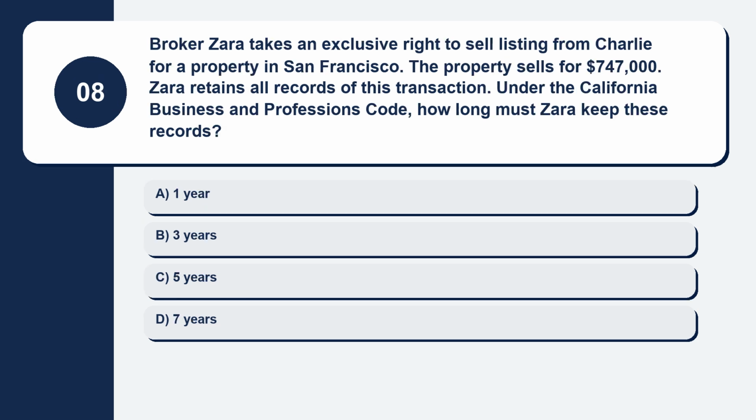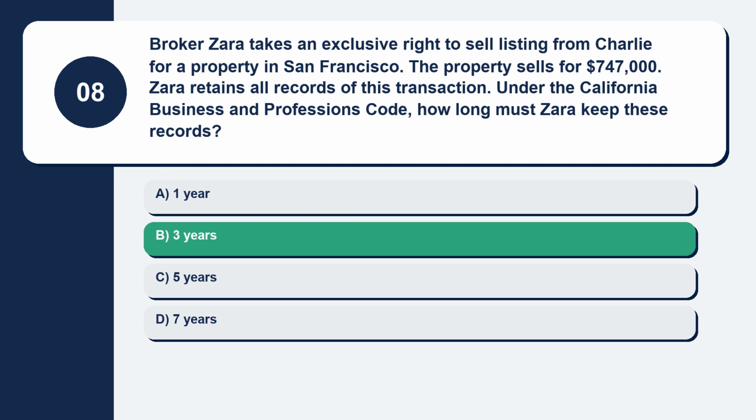Question 8. Broker Zara takes an exclusive right to sell listing from Charlie for a property in San Francisco. The property sells for $747,000. Zara retains all records of this transaction. Under the California Business and Professions Code, how long must Zara keep these records? Here are your options. Option A, 1 year. Option B, 3 years. Option C, 5 years. Option D, 7 years. The correct answer is option B, 3 years.